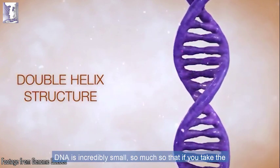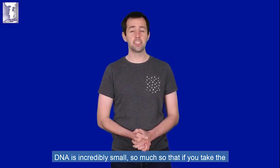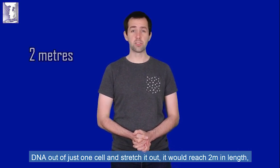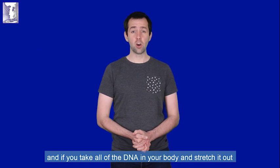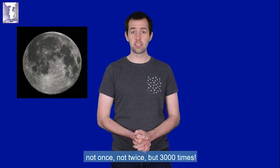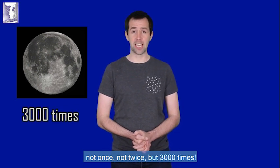DNA is incredibly small, so much so that if you take the DNA out of just one cell and stretch it out, it would reach 2 meters in length. And if you take all of the DNA in your body and stretch it out, it would reach to the moon and back, not once, not twice, but 3,000 times.